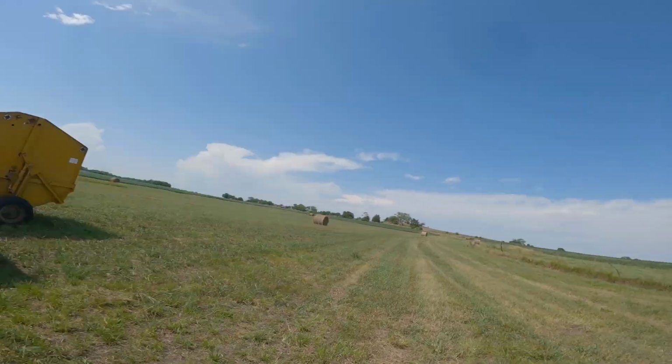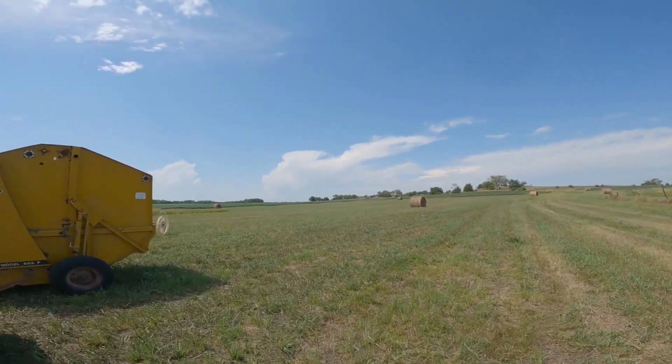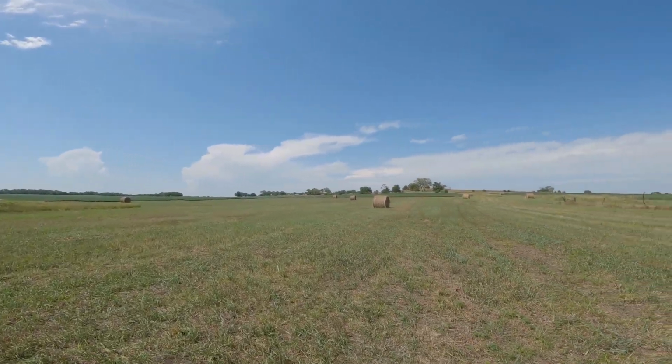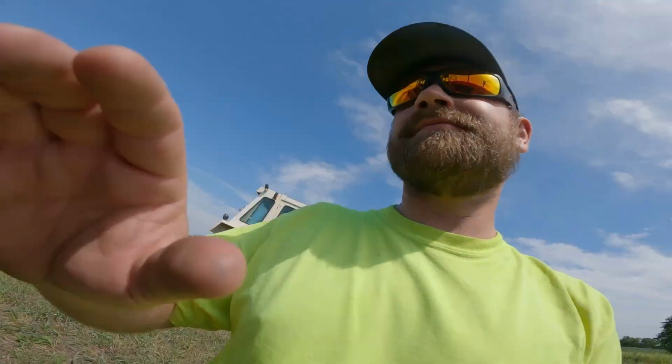All right, everybody, it is the next day here and back out here in the hayfield, and as you can probably tell, there's some clouds off north and some good thunderhead clouds. Supposedly this is all headed our direction, so I'm hoping that I can get everything raked and rolled up before that all gets here. So anyways, I'm gonna check the oil in the 7030 and get going.